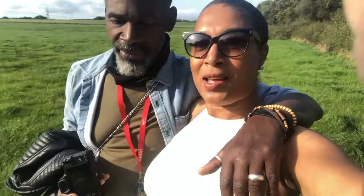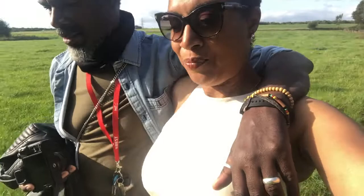Hi, we're just out taking some pictures. Tony's helping me take some pictures for my social media and for my blog. So we're out here on a field in the middle of nowhere, not too far from where we live, so it's quite easy to get to. We've taken a few shots, so in true blogger fashion, I'm going to change in the car into a new outfit.